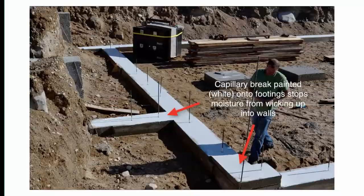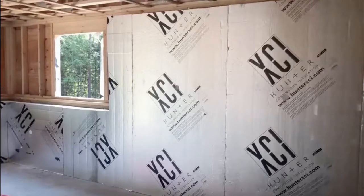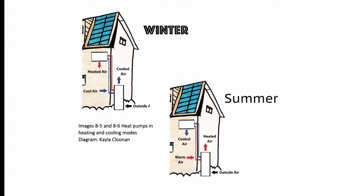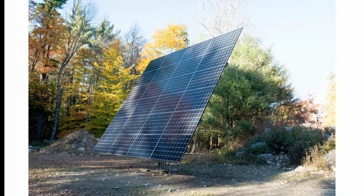We'll show you how to deal with moisture, choose the right insulation and windows, and test the work to see how well you did. You'll learn about two different efficient means of heating, which take one unit of electricity and can turn it into as many as 8 units of heat. And this leveraged electricity can be generated by solar panels on your roof or your land.